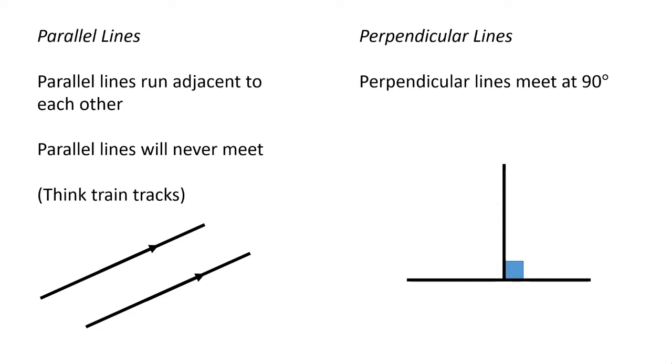And we need to be aware of both of those pieces of notation. The right angle box to show that two things are perpendicular and what the word perpendicular means, and the arrowhead to show that two lines are parallel and what the word parallel means, because they're the kind of words that will turn up in questions and we'd be expected to know their meaning.